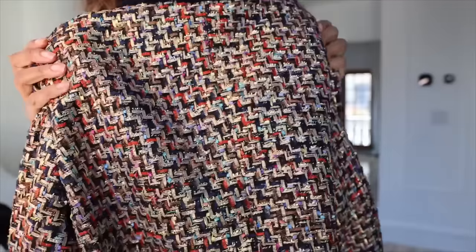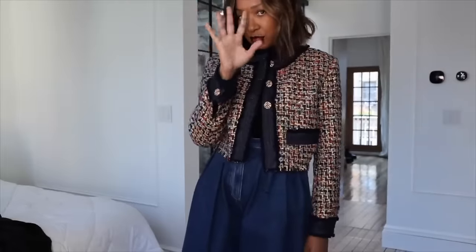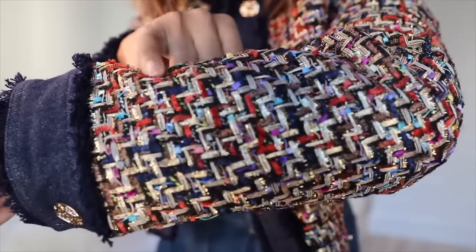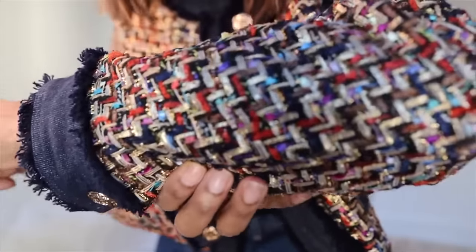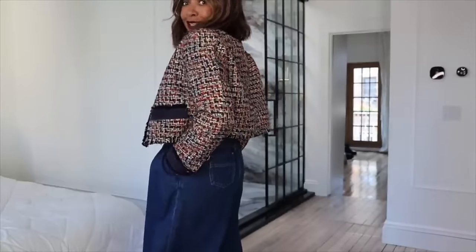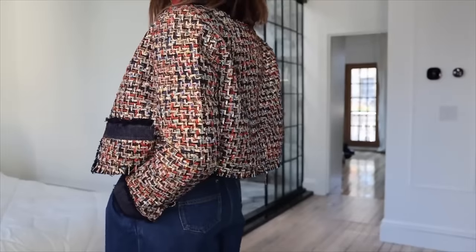And there's one more. Color of this. Look at the details. Look at this. It's giving rich auntie vibes. The blue is going with the blue of my jeans. This is so chic. And look at the shoulder. Look at this. You can see the detail of the weaving. Timeless as well. Oh, look how it's cropped. Look at that. I love how cropped it is on the back.